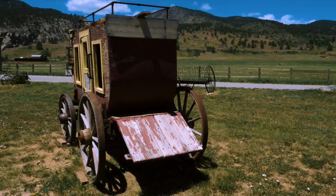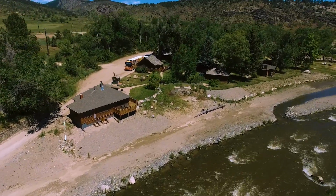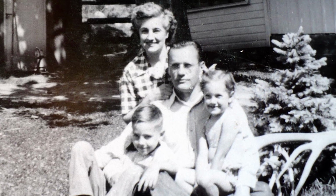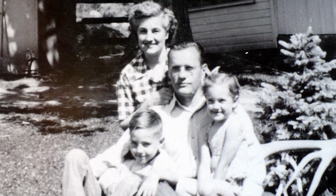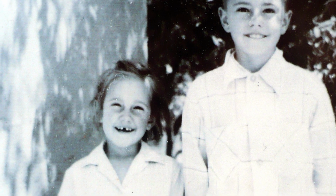Tucked on the quiet side of Eagle Ridge at the banks of Thompson River, its beauty inspired a young Maurice Jessup to change his life and buy this little ranch on the Big Thompson. Today, his daughter Susan runs the place.